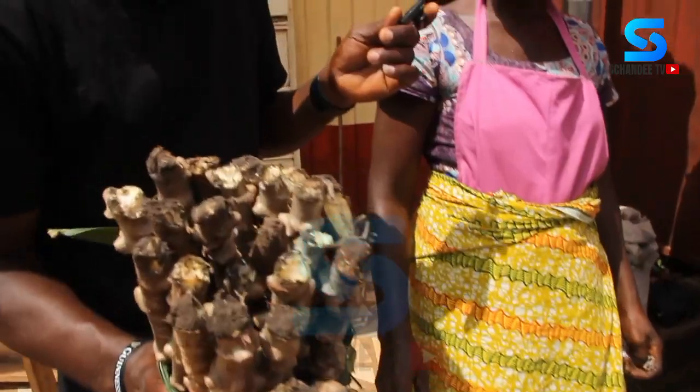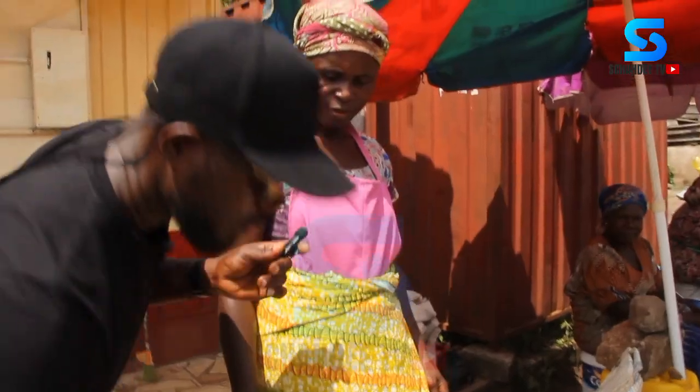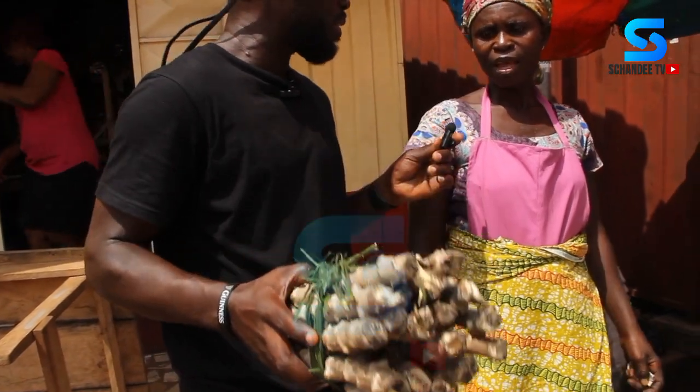So folks, this is about 25 pieces, and it's selling at 10 Ghana cedis. And this particular one is 5 cedis. They counted it, it was about 20 pieces.